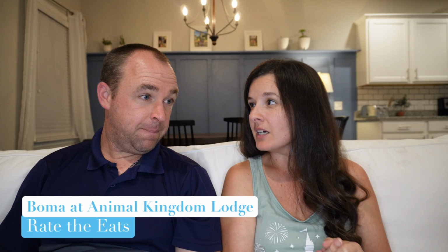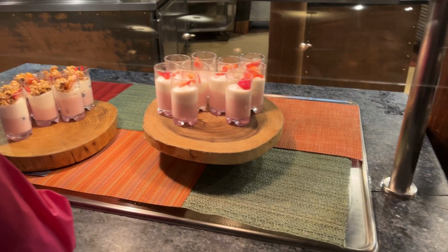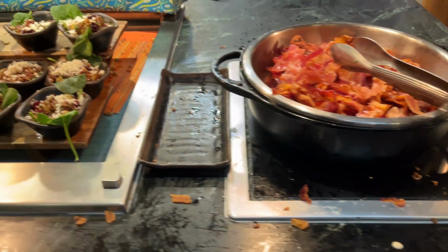Now we're going to rate the eats part of our description here on a scale from 1 to 10. So what would you give Boma for the food? For me personally, I thought everything was great, and I would give it a 9. I think it was really good. Maybe some people don't like the African choices, but I loved it.